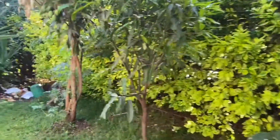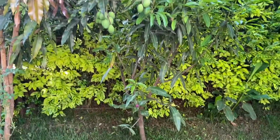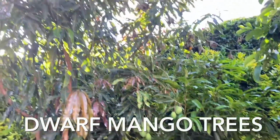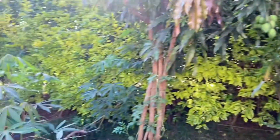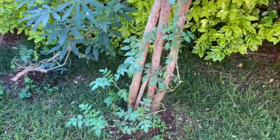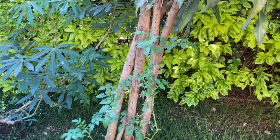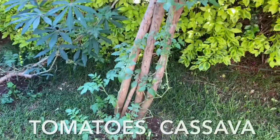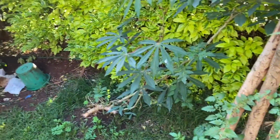We have the two mango trees here. These are the dwarf mango variety, and they're doing incredibly well. You can see we have a lot of fruits here on the tree. So we have the two trees here with a lot of fruits. And what we have done is actually we have some of the tomatoes growing on the tree itself. We're using it as a trellis, and it's working quite well for now. We have the cassavas in the corner there with some tomatoes.